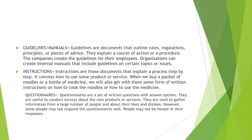Now, the next written communication message is instruction. What is an instruction then? Instructions are documents that explain a process step by step, how to do, how to work. That process is given in the instruction. It conveys how to use some product or service.